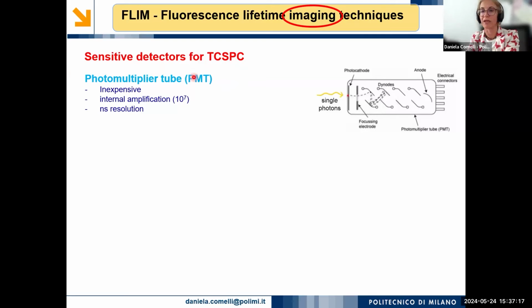They can be photomultiplier tubes. They are, let's say, the older detector used in this type of collection scheme. The advantages are that they are rather inexpensive. They provide a high amplification gain for the single photon, because here you have a photocathode that allows the conversion of the single photons into electrons, and then the amplification provided by the dynodes, and then we measure the current created by all these photoelectrons. The limit of photomultiplier tubes is that they are characterized by a temporal response of the order of nanoseconds.